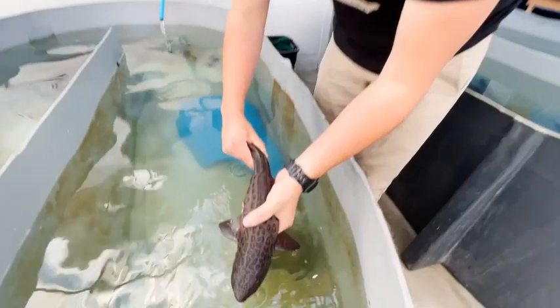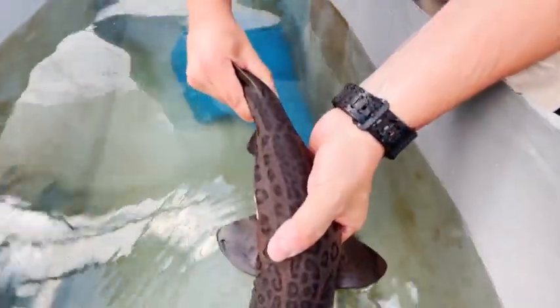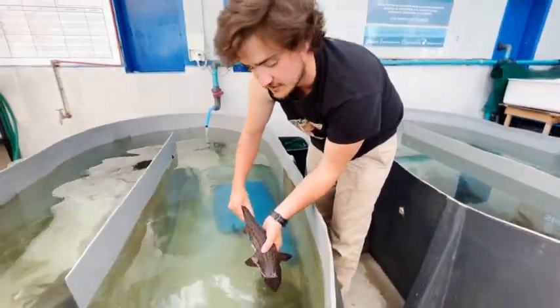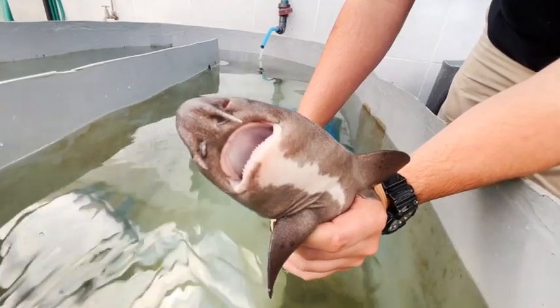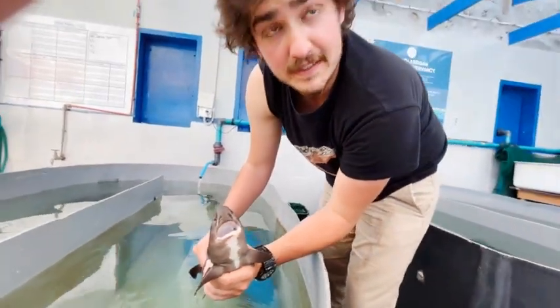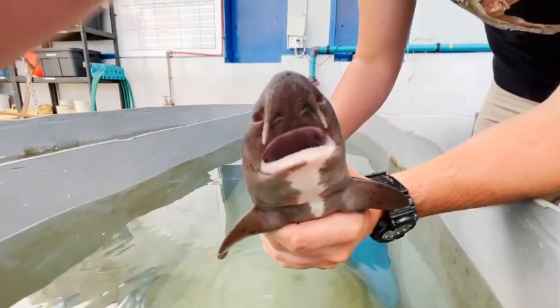And this is another species. It's very closely related to the pyjama cat shark. It's called a leopard cat shark, as you can see from the pattern of the skin. The mouth of these sharks is very small. The teeth are very small and pointy, and they are used to catch mainly mollusks like octopus, cuttlefish, and squids.